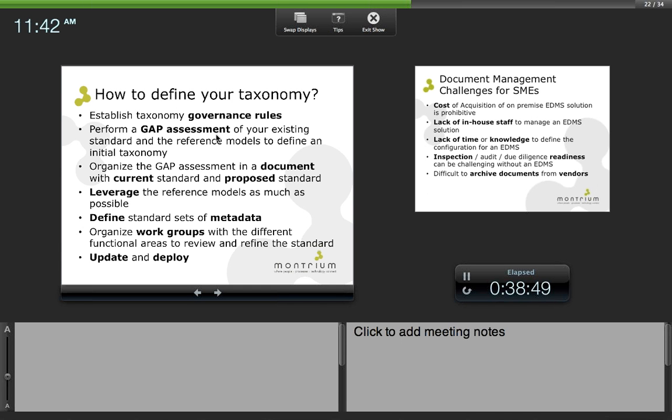So how do you go about defining it? It's not an easy task. It can take a lot of resources and requires input from the whole organization. And so the first thing you really need to do is establish governance rules around the taxonomy. So how are we actually going to manage that taxonomy? Who's going to be responsible for it?